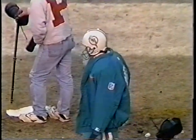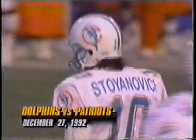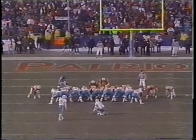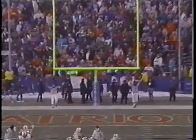Let's flash back to a year ago. The 1992 regular season ended here at Foxboro for these same two teams, and the Dolphins needed a win for a chance to win the division. In overtime, Pete Stoyanovich's field goal attempt from 35 yards out with the game on the line, and Stoyanovich delivers it through the uprights. The Dolphins won it 16-13, and with it, they won the AFC East title. Now Stoyanovich limbers the leg as the ball is positioned at the 33-yard line. Stoyanovich has tried 2 of over 50 yards this year, has made them both.